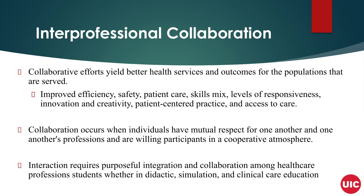So with interprofessional collaboration, the idea is we're going to yield better health services, better outcomes for populations. We're also going to be able to address the needs of populations that oftentimes have not had their healthcare needs met. And collaboration occurs when students learn about each other and each other's professions, have respect for one another, and are willing to do this in a cooperative atmosphere. And doing this requires purpose. You really have to do things on purpose. It doesn't happen just by putting people together. And so our design here, which was simulation, followed other types of designs that have been done didactically and also in clinical care education. Next slide, please.